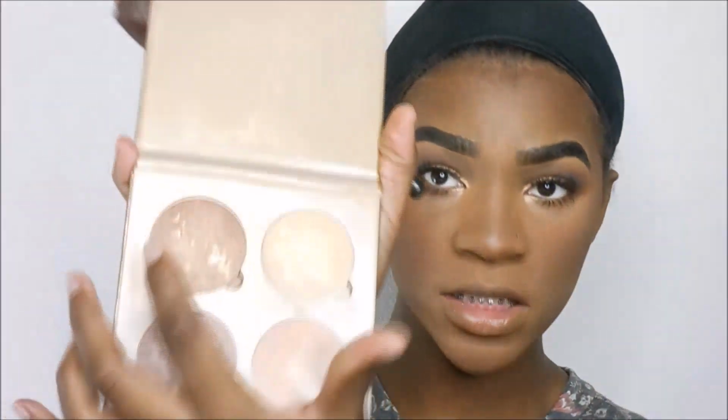Okay, so now I'm going to take my Anastasia Glow Kit and my fan brush, and I'm going to use this color called Bronzed, this nice gold one. It looks good on dark complexions, and I'm going to highlight my face. Oh my god. Oh my god. It's so easy to just go out of control with this because it's so bomb, and it's so pigmented.